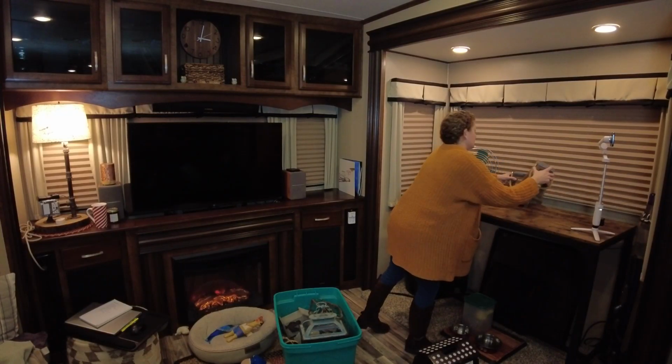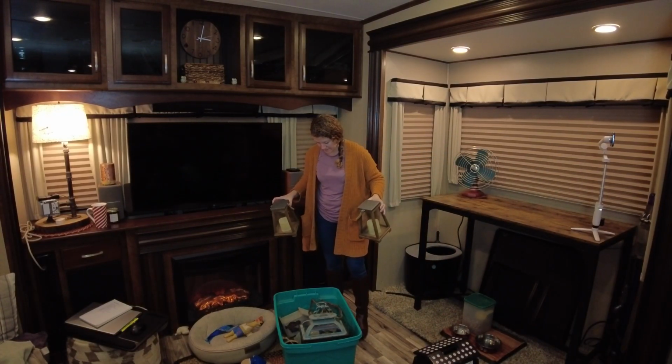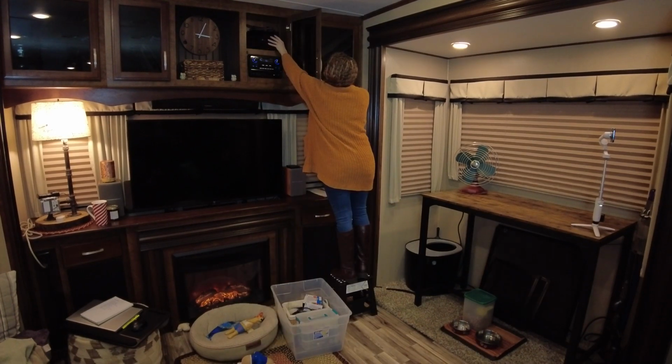So as many of you already know, we are still making preps to get rid of this RV. We bought a new one, and there's a lot of work that has to go into moving out of this one and getting into a new one. So our plan this week is to minimize the amount of stuff in this rig that we're gonna have to move into the next rig.